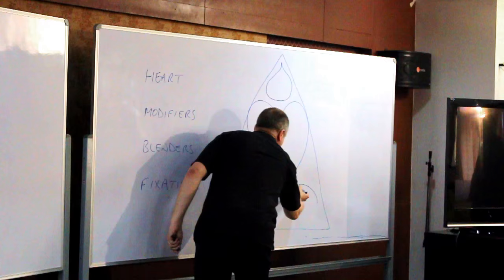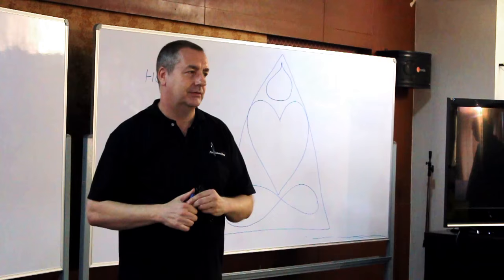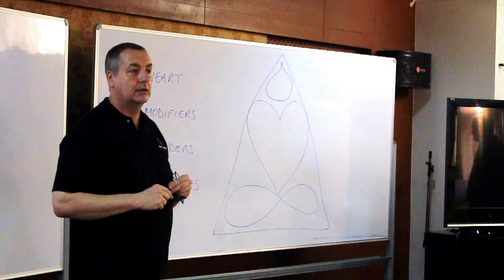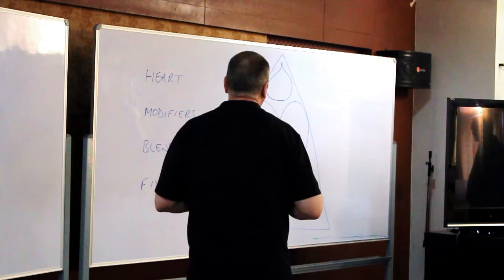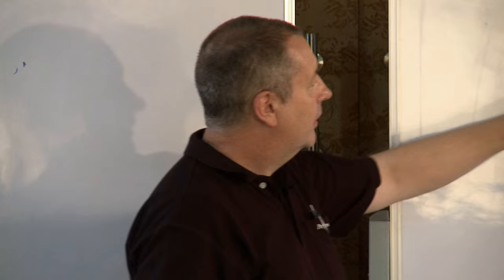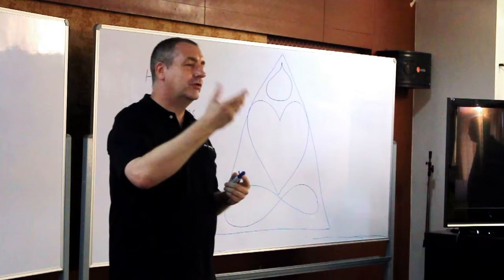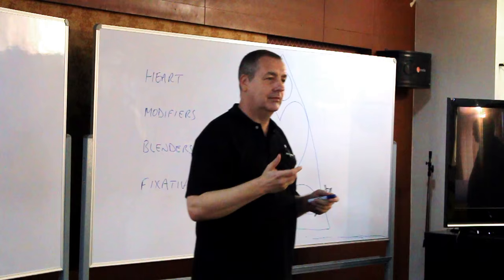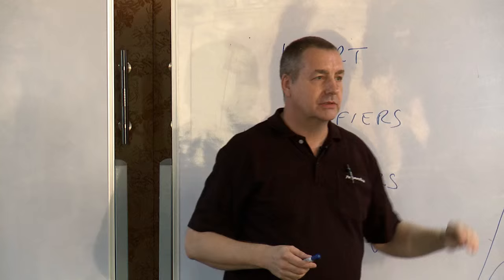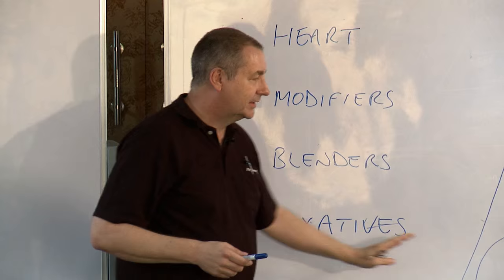Yeah? And they add that dimension of time and that third dimension. They add the third dimension of time. They add this, the depth. This is not that dissimilar in structure. The heart, you'll see here, tends to be in the middle notes of a perfume. And very often, French perfumers refer to the middle notes as the cœur, the heart of the perfume. Yeah? So it's the same sort of thing. The modifiers tend to be more towards the top notes. The blenders are those things that fill in the gaps. And the fixatives add this third dimension of time.